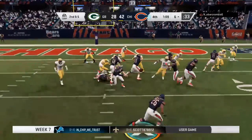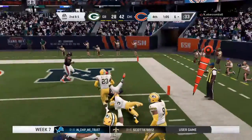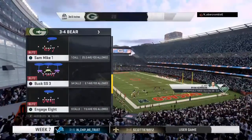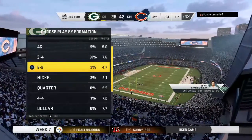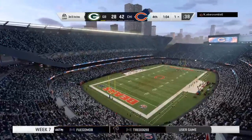Again, it's Barkley. And he's going to press this one forward as they stop it right around the 1. Now the Bears will use their third and final timeout. Now the Packers are going to go ahead and use the second of their timeouts as it comes with 1:04 left to go in the game.